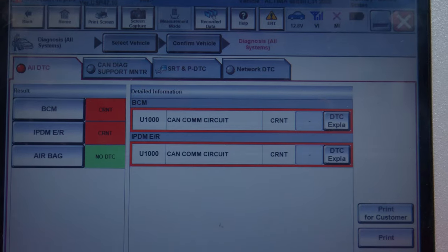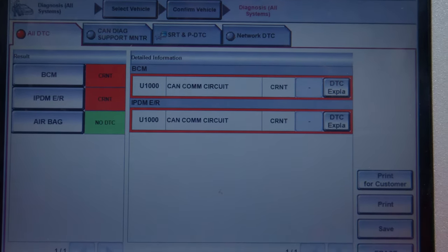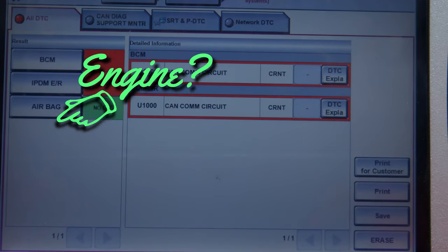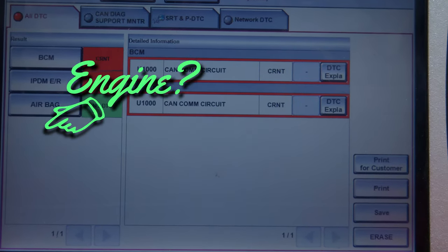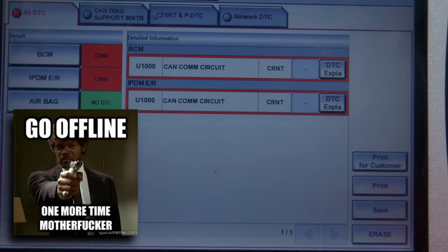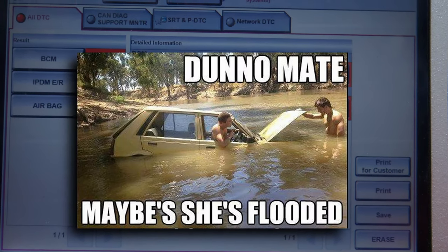My next step was to do an all system scan using the consult and see which modules are talking, and as you can see from the screen, our powertrain control module is giving us a silent treatment. Yes, there is the potential for other modules to be offline because we only see 3 modules on the list, however these modules are not likely to be what's causing our no start issue.